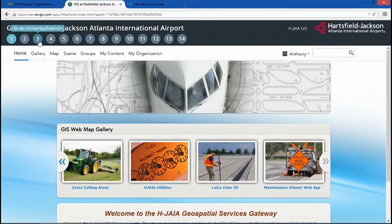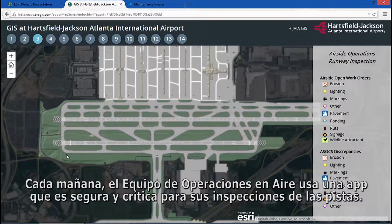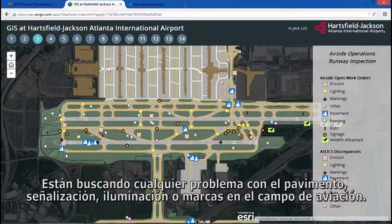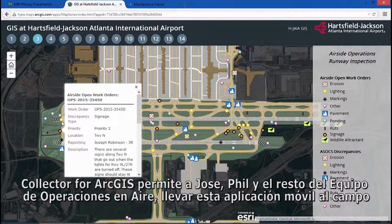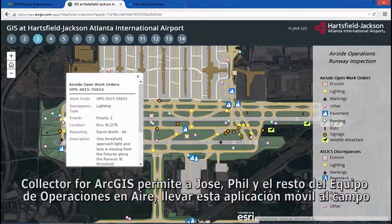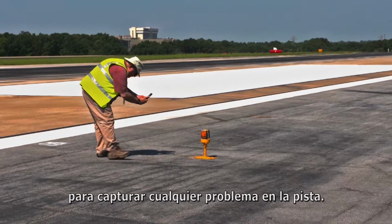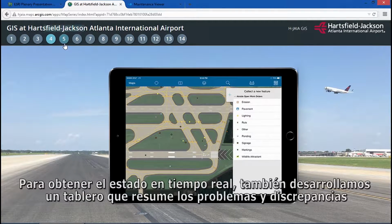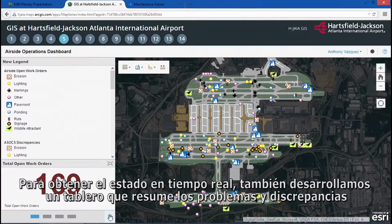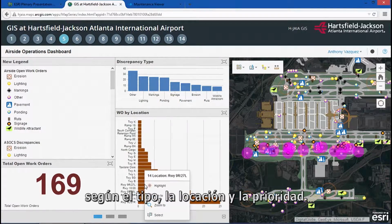Thank you much. Every morning, the airside operations team uses a safety-critical app for their runway inspections. They're looking for any problems with the pavement, signage, lighting, or airfield markings. Collector for ArcGIS allows Jose, Phil, and the rest of the airside ops team to take this mobile app into the field to capture any runway problems. They share that data in real time across other GIS apps. To get real-time status, we also developed a dashboard that summarizes the problems and discrepancies by type, by location, and by priority.